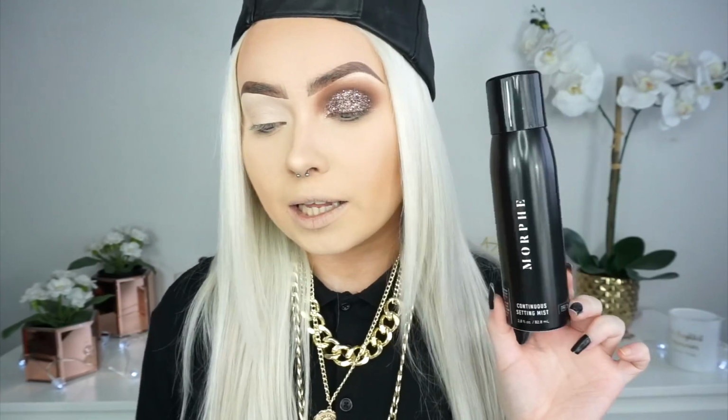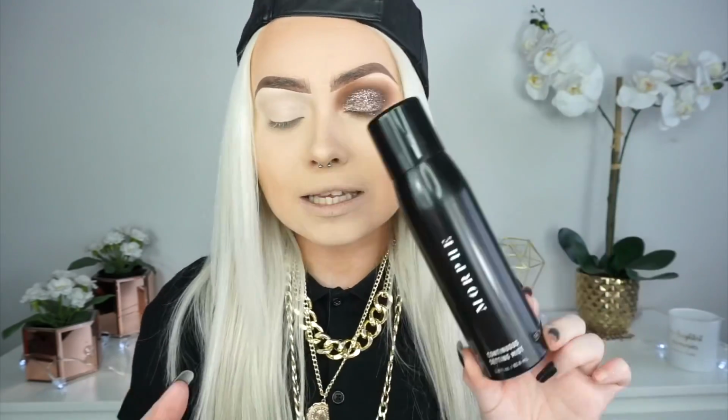Usually what I like to do is once I've applied a glitter onto my eyes, I always like to take a setting spray, mainly the Morphe setting spray, and I just like to spritz my eye. I just feel that it sets the glitter in place a wee bit more.